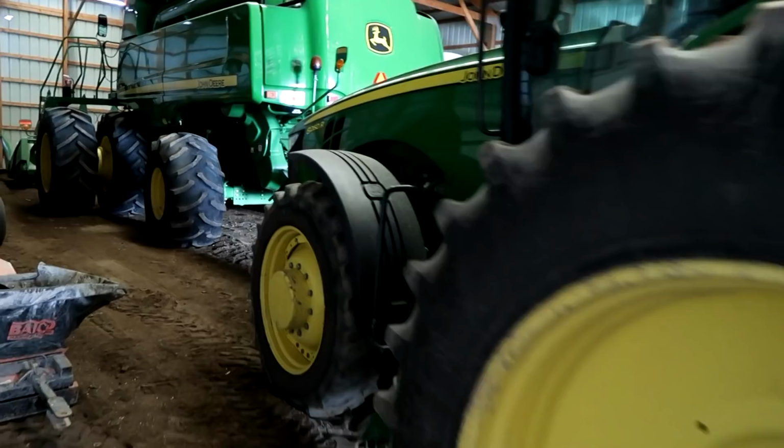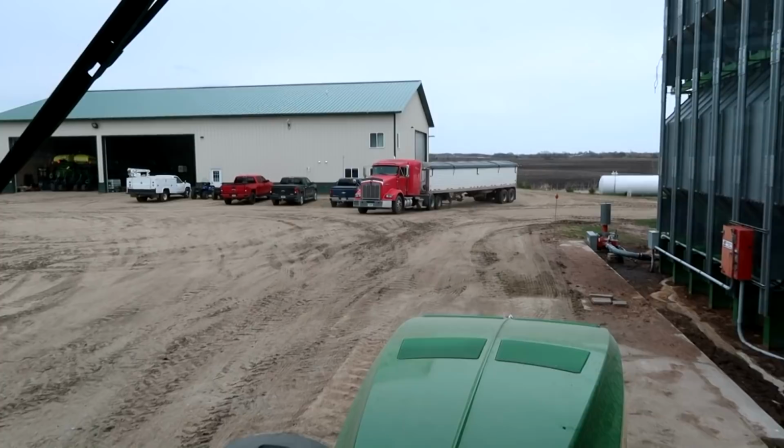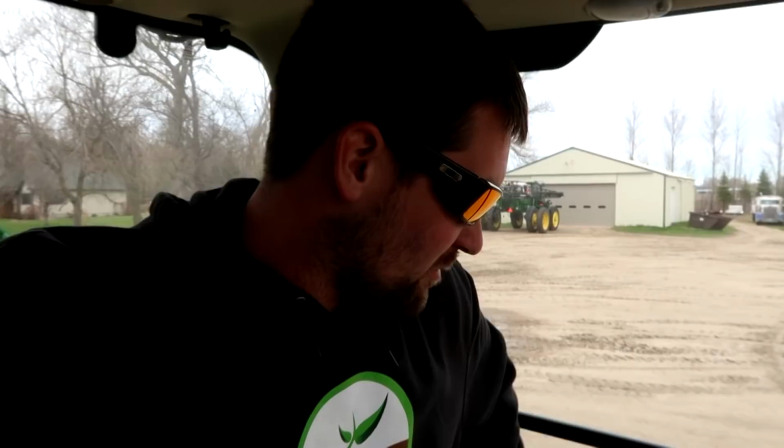And we got Jim out running trucks for us today. All kinds of choreographing going on to keep everything running. And all I really want to do is plant corn.